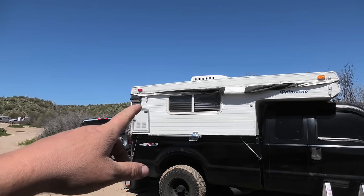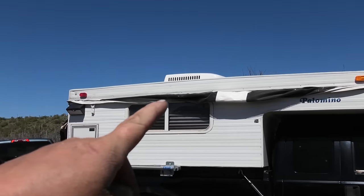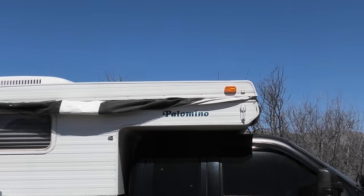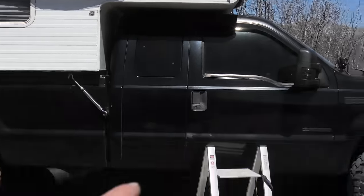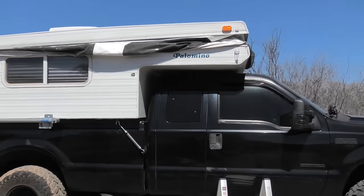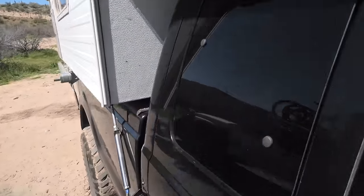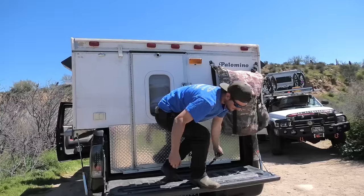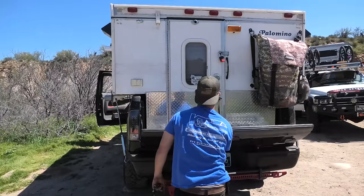So yeah, like when it's down, you can see there's just a little bit extra sticking out. So bungees would help that. Right now you kind of got to get up the ladder and smush it in there for him, so. Here, let's help him out a little. Oh, yeah.